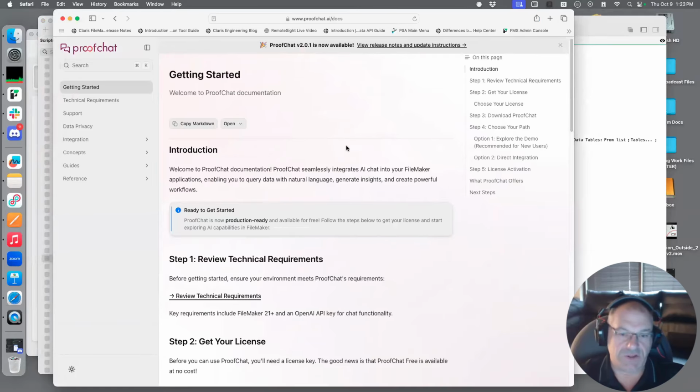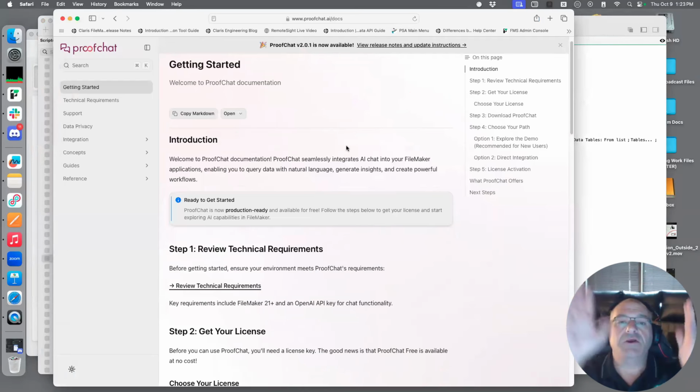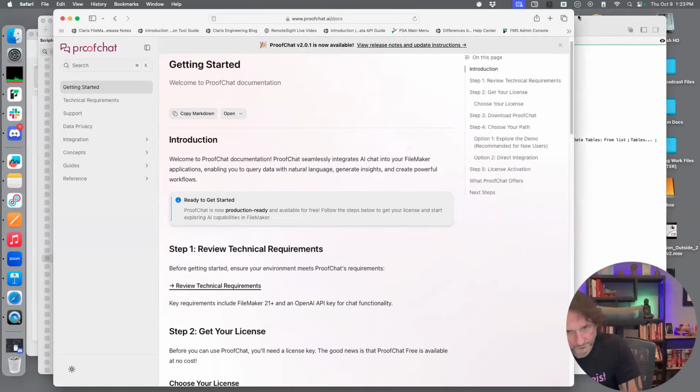Getting started, up front, and I confirmed this with Todd, you're going to need a ProofChat account. There's a free account you can have. There are paid upgrades down the road you can get, but for now it's a free account. You set it up. There will always be a free tier. That's right. That's my understanding.